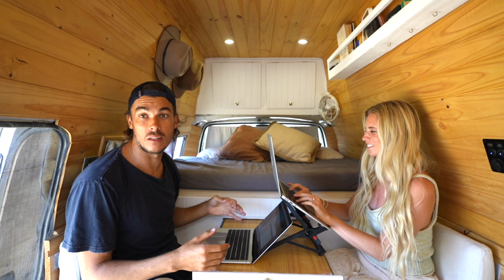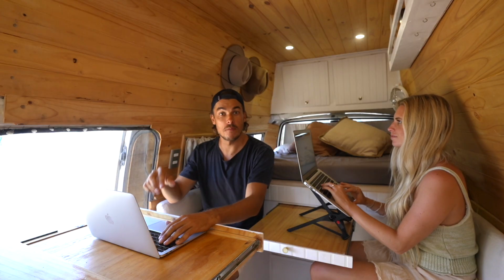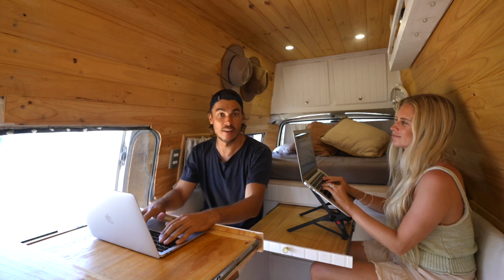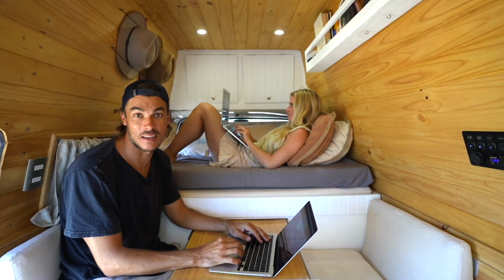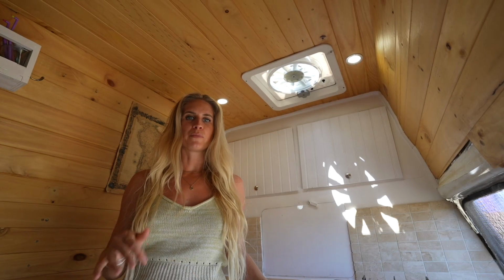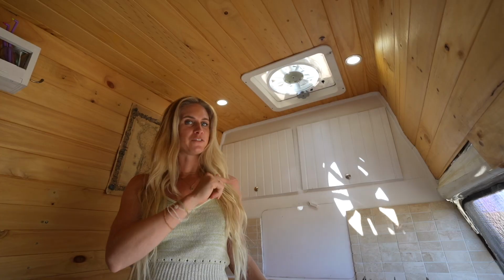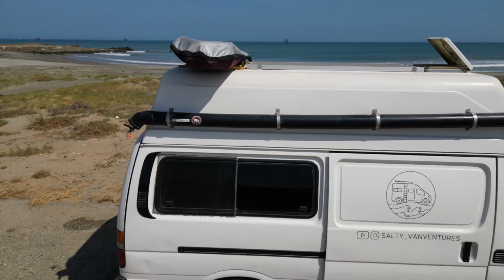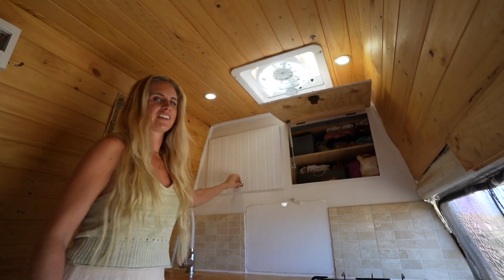So we do have a couple of different workstation setups, this being one of them. This being another one where I'm using the kitchen extender as a secondary desk. And then the last setup with one person on the bed and one person using the table. Despite being a small to medium-sized van, we incorporated a lot of storage in the back and in the front, thanks to the extended fiberglass high roof that allows us to store all our clothes and crockery.